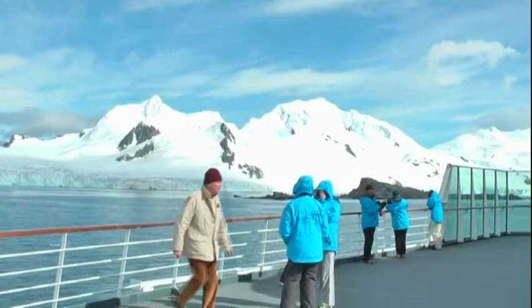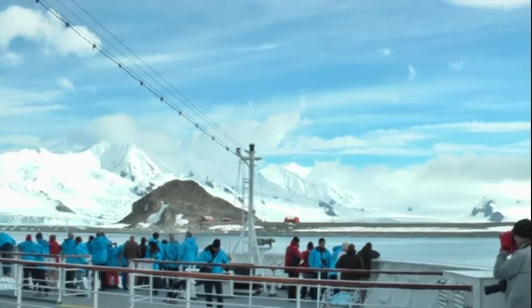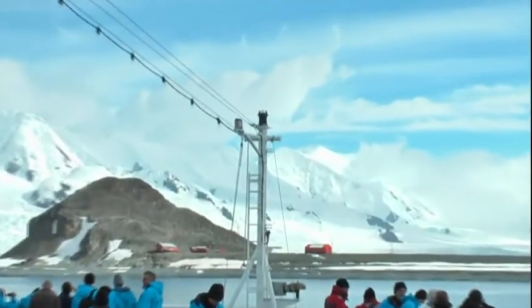Well, we're truly in Antarctica now. We're getting ready to make our first landing. This is apparently Half Moon Island, and we're supposedly going to see some chinstrap penguins. The South Shetlands lie about 75 miles off the Antarctic peninsula. We have come in between Robert and Nelson Islands to arrive at Half Moon Island. We drop anchor off the island's Argentinian base.